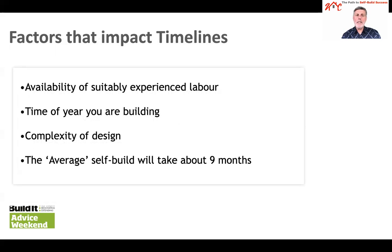Availability of experienced labour. Not all areas of the country have suitably experienced contractors for certain construction methods. For example, in Scotland, timber frame is by far the most common construction method used, so most contractors will be familiar with that construction method. Whereas in certain parts of England, timber frame is not as common, and traditional brick and block construction would be the dominant construction method, which most contractors would be familiar with.